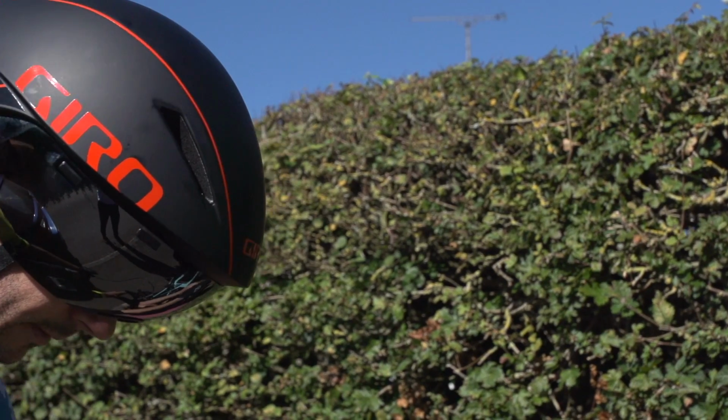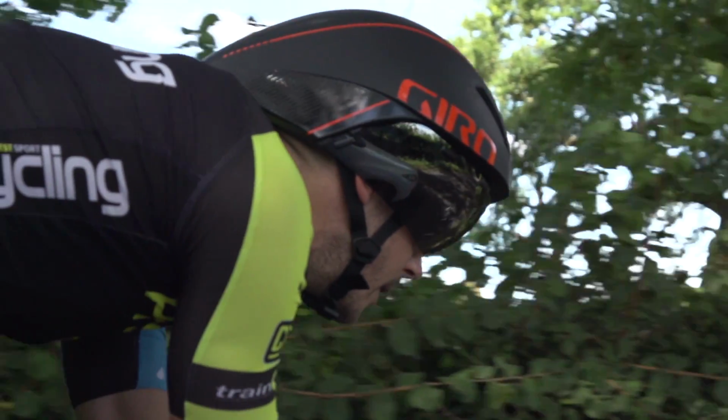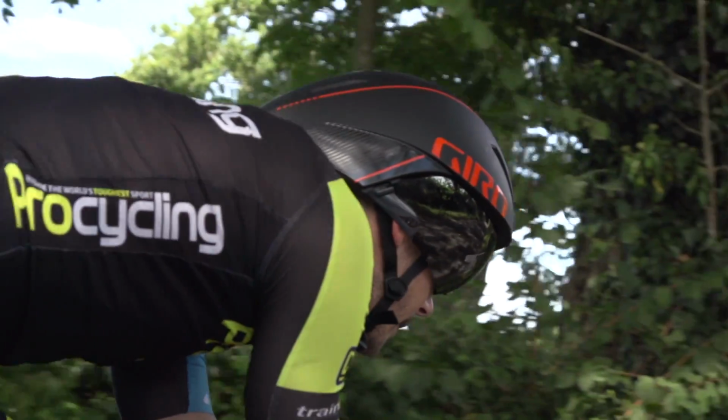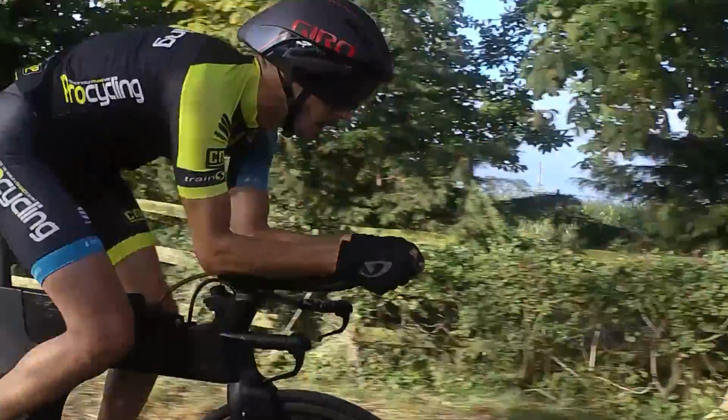This version with the vents we found to be pretty airy for a TT helmet, and in size large this Aerohead weighs 503 grams. That's fairly substantial, but it feels lighter in use because the fit is so good. It uses Giro's Rocklock Air dial adjusted retention system, and the interior padding is very comfortable, so you don't notice that you're wearing half a kilo of helmet.